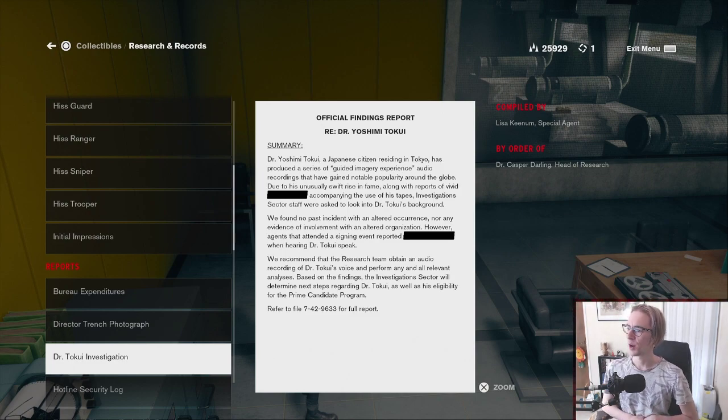Dr. Yoshimi, a Japanese citizen residing in Tokyo, has produced a series of guided imagery experience audio recordings that have gained notable popularity around the globe. Due to his unusually swift rise in fame, along with reports of vivid hallucinations accompanying use of his tapes, investigations sector staff were asked to look into Dr. Takui's background. We found no past incident with any altered occurrence nor any evidence of involvement with an altered organization. However, agents that attended a signing event reported hallucinations when hearing Dr. Takui speak. We recommend that the research team obtain an audio recording of Dr. Takui's voice and perform any and all relevant analysis. Based on the findings, the investigations sector will determine the next steps regarding Dr. Takui, as well as his eligibility for the Prime Candidate Program.